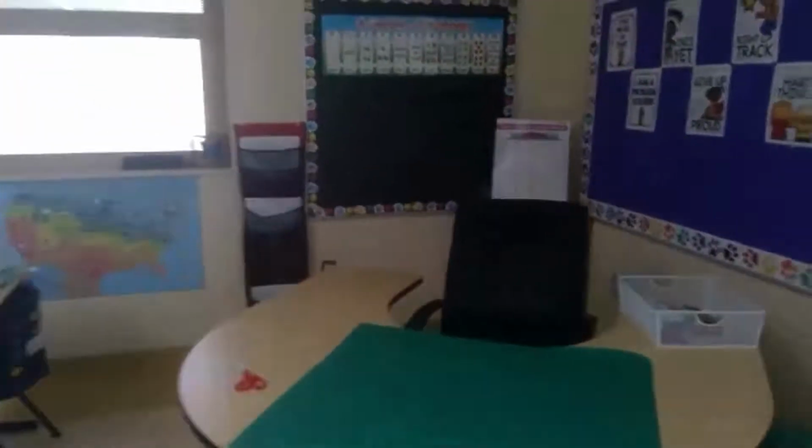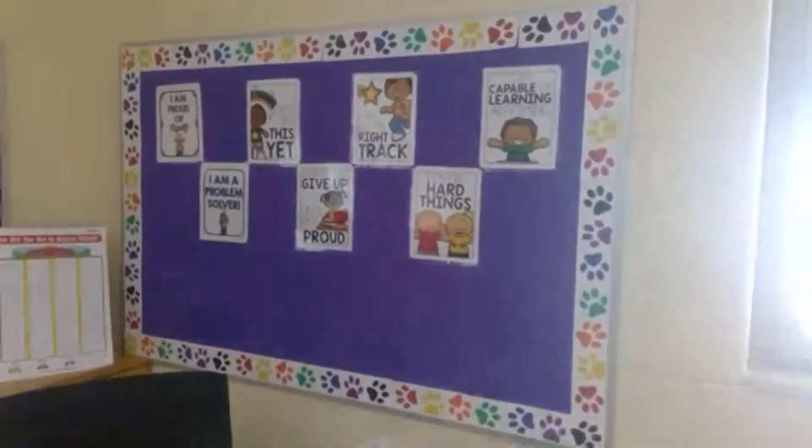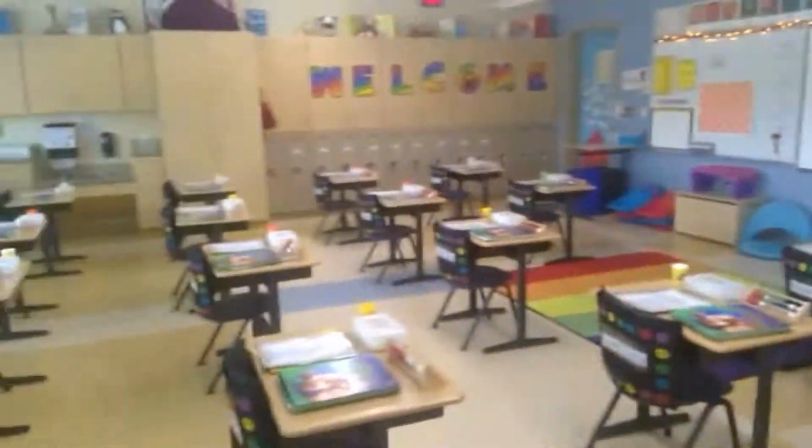Here's my teacher table. I've got a green paper on there. I wonder what I'll be making. This purple board back here has some signs up right now, but this is where we're going to put our wow work and all the work that we're so proud of that we did. We're kind of walking our way around, seeing all of the desks, all spaced out. And let's just take a minute to look at this.